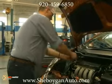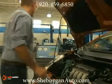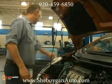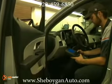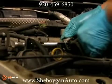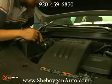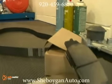An AC inspection should include a check of the condenser to make sure there's no dirt or debris blocking airflow through it, and that the refrigerant level is correct. The compressor drive belt should be inspected for damage and its tension adjusted as needed, and all hoses should be inspected for hardening, bubbles, cracks, or leaks. Replacing belts and hoses before they break or leak will save you money and improve system performance.